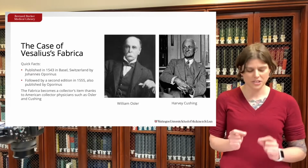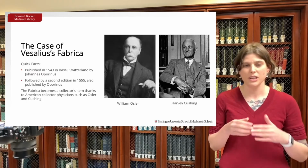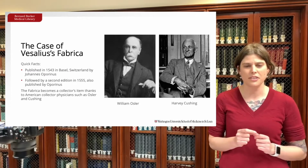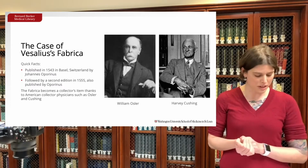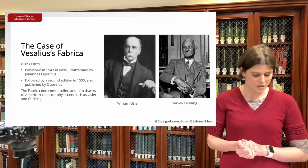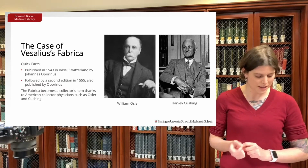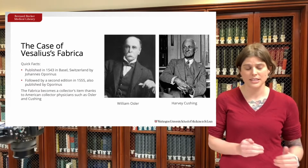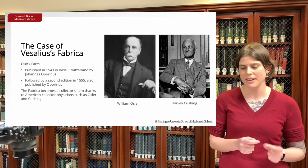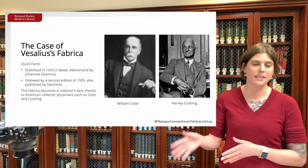But then, of course, this starts to change. And there are a couple of key factors that push the Fabrica out of being an expensive but useful text into being more of a rare book. And so the two main factors are changes in medical practice, and then we also see the rise of book collecting among North American physicians in particular. And so in the late 18th century, you start to see a decline in the price of the Fabrica. And this actually continues all the way through the 19th century as well. For instance, this group of historians found out that at one point you could buy a first edition copy of Darwin's The Origin of Species for cheaper than a 1555 edition of the Fabrica.